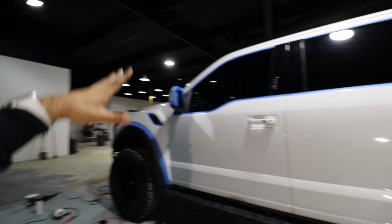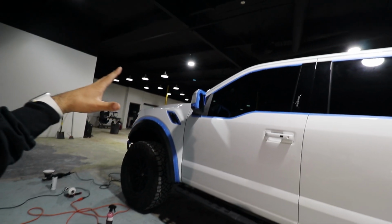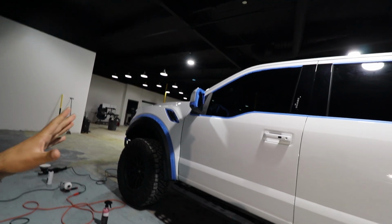I would love for one of their vehicles, after being properly coated, to head over to the shop and we'll compare results. But for what you're paying for, bang for buck, I'm going to tell you right now that my price is very, very good. And I get a lot of people always hitting me up saying, hey, how much does it cost to ceramic coat my truck?